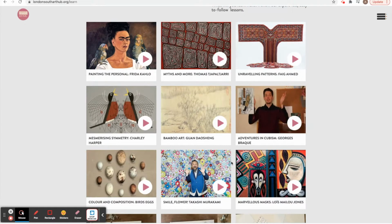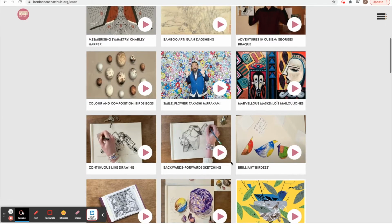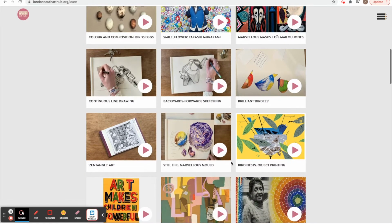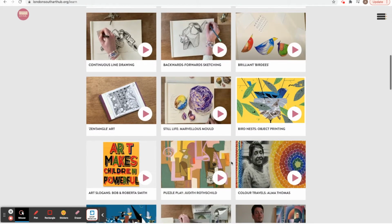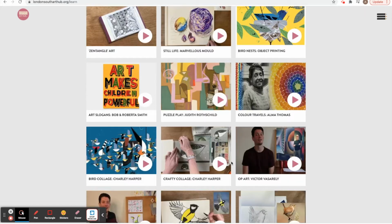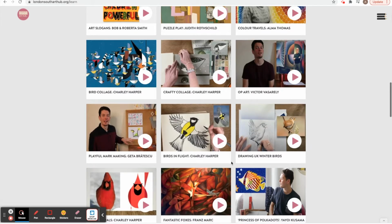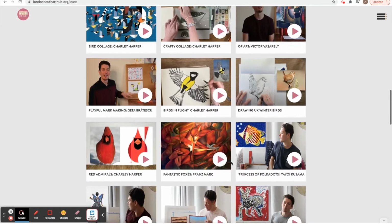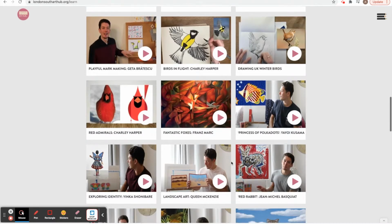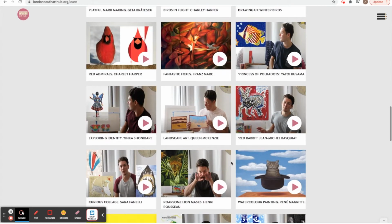Lots of these lessons were not originally designed for the Art Hub, and so a key learning point for us as we create new content is to continue to reflect on and reevaluate our pedagogical approach to art to make our lessons even more successful. And as we add to this bank, we'll look to group and categorise. And we'll also be adding resource packs for parents and teachers to download as an additional guide.